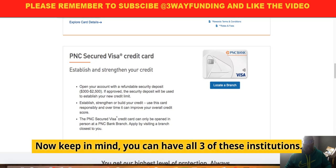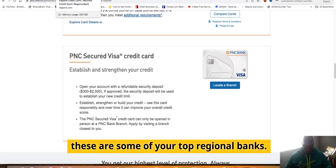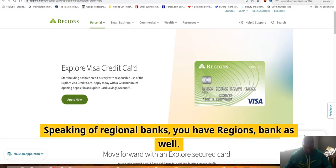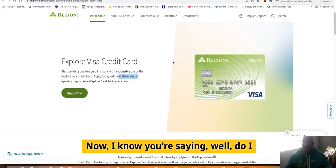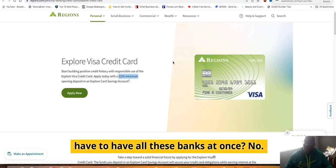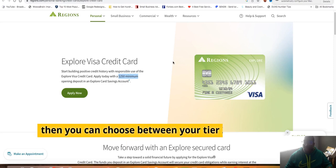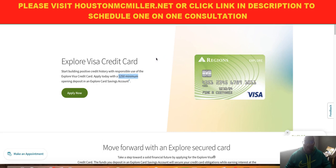Now keep in mind, you can have all three of these institutions. There are other regional banks out there, but these are some of your top regional banks. Speaking of regional banks, you have Regions Bank as well. Now with Regions, you have to put in at least $250, all right? Now I know you're saying, well, do I have to have all these banks at once? No, like I said, just as long as you have that tier one, which is your Capital One, and then you can choose between your tier two banks, which is your Truist, your PNC, your Regions Bank, right?